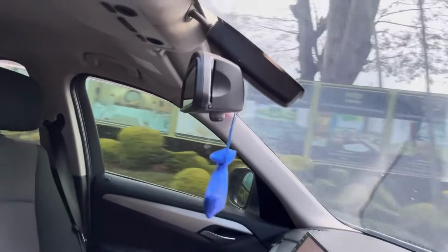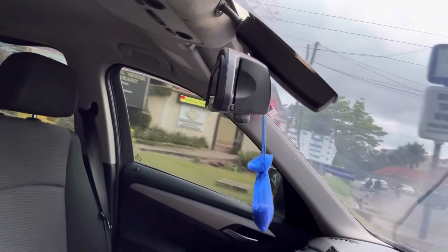So I'm in Nairobi right now, but turn right onto Woodlands Road. Sorry for that noise, guys. I'm using Google Maps, but it is what it is. So this is the outside view. This is Kilimani area. It's one of the posh places that we have.